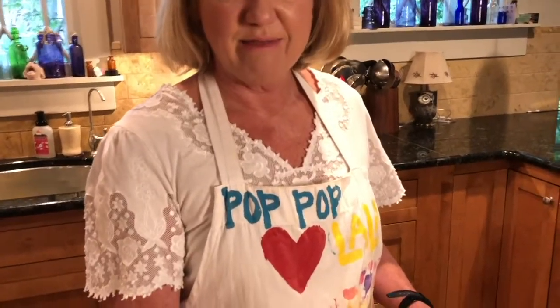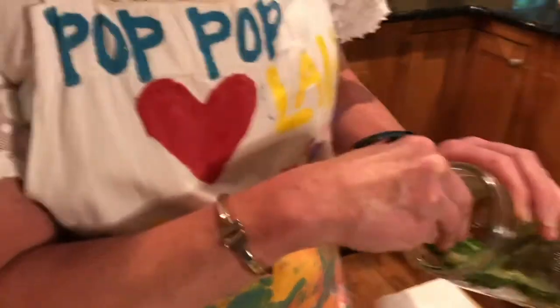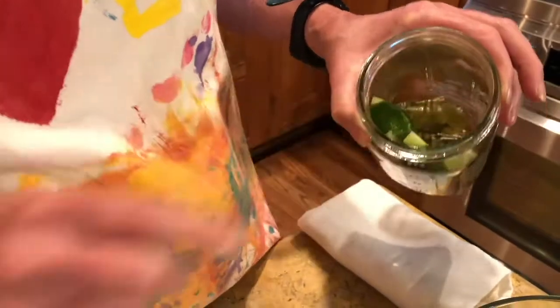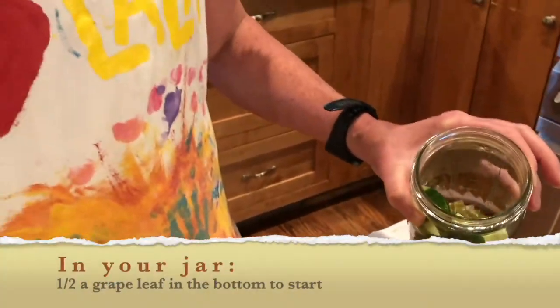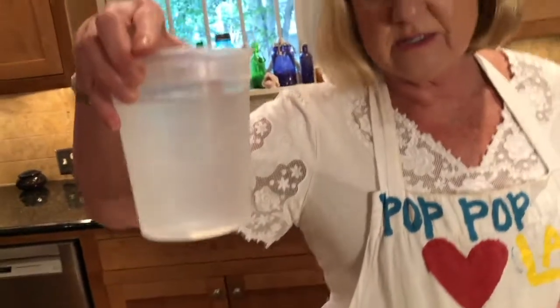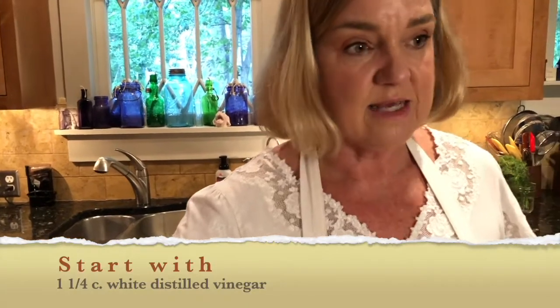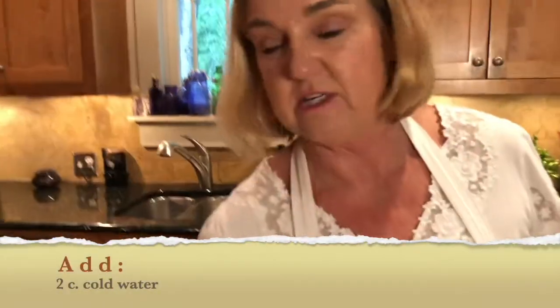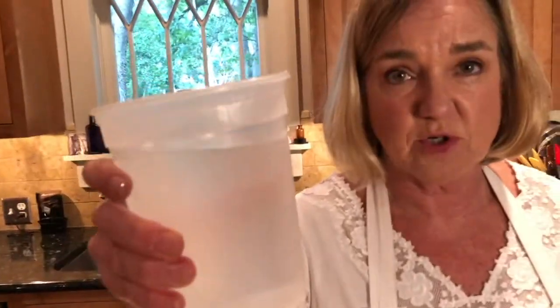Now we're gonna pack the pickle. Ooh, that sounds kind of sexy. Loading these in, I have put a half of one of these grape leaves down at the bottom of this jar. And what we have done, I should have mentioned this earlier, here is a pickling brine. This is white distilled vinegar that has 2 tablespoons of salt and 2 tablespoons of sugar melted into the vinegar. And then when that is all melted, you add some cold water, chill that. That's what this is. This is our brine. 2 cups of cold water, 1.25 cups of vinegar, sugar, and salt.